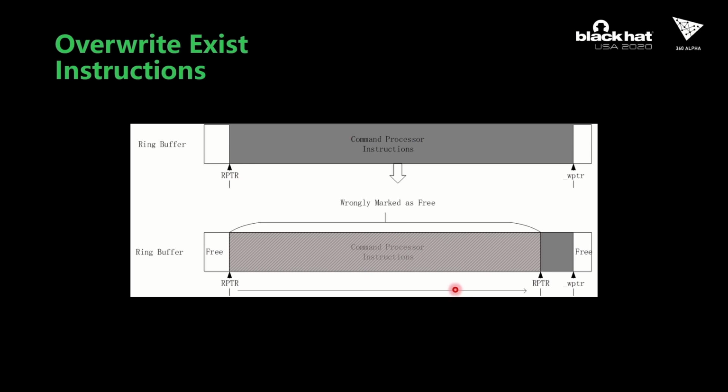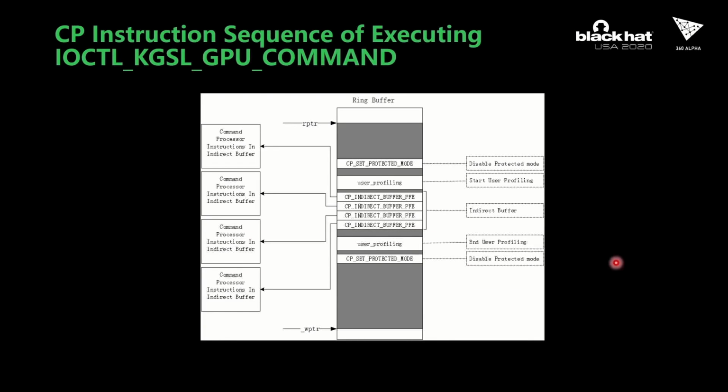So it's possible to inject arbitrary command processor instructions into the ring buffer if we can write arbitrary data to the ring buffer. When GPU instructions are dispatched to the ring buffer, CP indirect buffer prefetcher instructions are inserted into the ring buffer by the KGSL driver. GPU instructions provided in user mode are in indirect buffers. They are not copied into the ring buffer directly. The execution flow will jump to the indirect buffer when the CP indirect buffer prefetcher instruction is executed. It's difficult to write arbitrary code into the ring buffer.